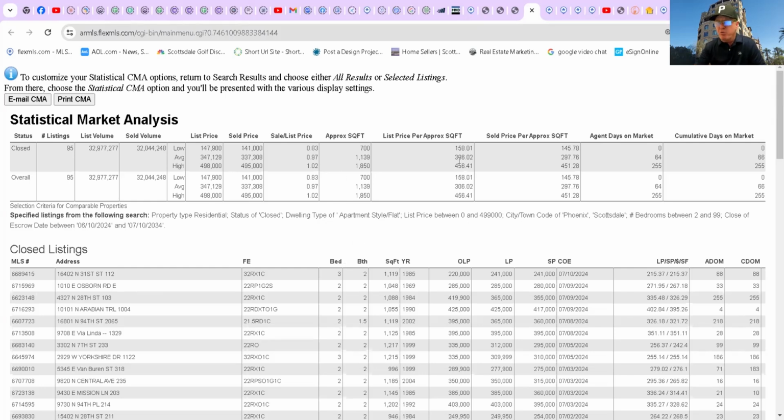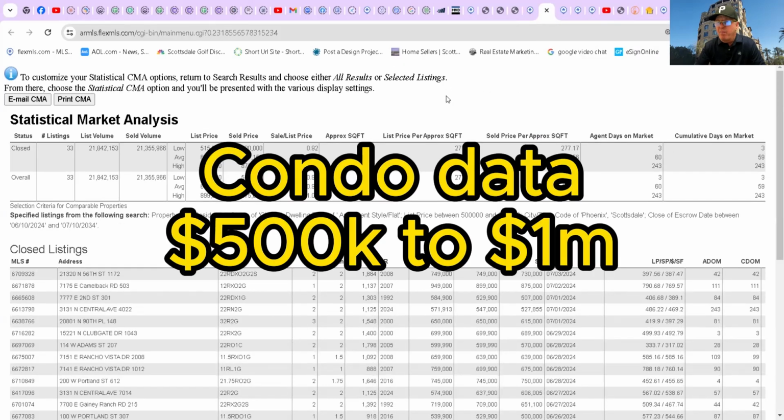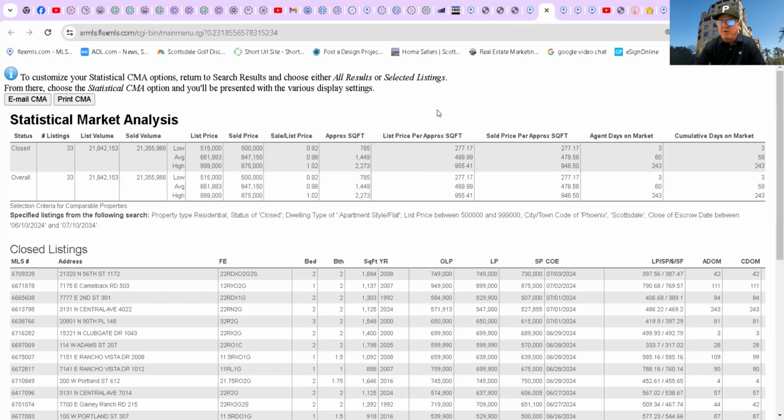Average list price per square foot was $306. Average sold price was $297. Average days on market was 64. Now again, in the past, when the rates were really low, you would have had sales in under 25 days for sure. Now let's go up in price range on the condos. So here we're looking at condos from basically $500,000 all the way up to $1 million.